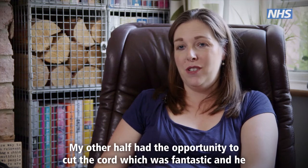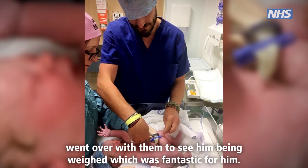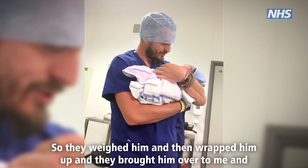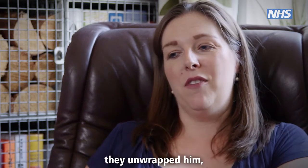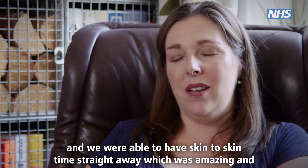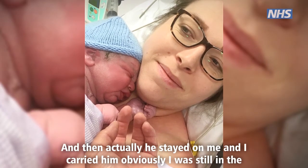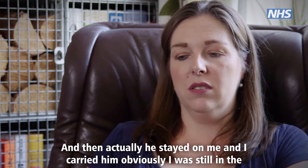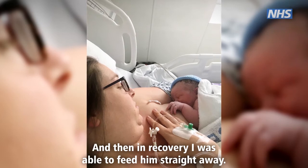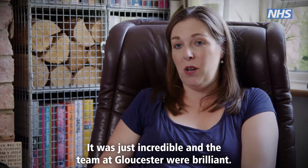My other half had the opportunity to cut the cord, which was fantastic, and he went over with them to see him being weighed, which was fantastic for him. So they weighed him and then wrapped him up, and they brought him over to me and they unwrapped him, and we were able to have skin-to-skin time straight away, which was amazing and so lovely to be with him straight away. And then actually he stayed on me and I carried him. Obviously I was still in the bed, and wheeled through into recovery. And then in recovery, I was able to feed him straight away. It was just incredible, and the team at Gloucester were brilliant.